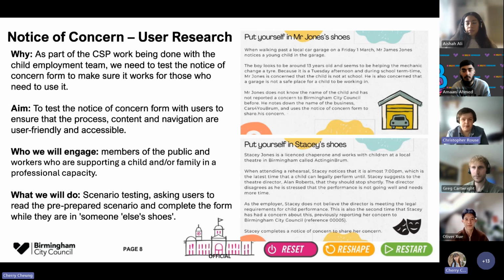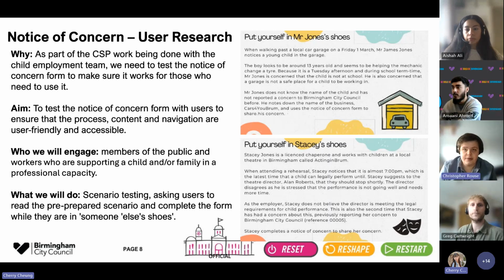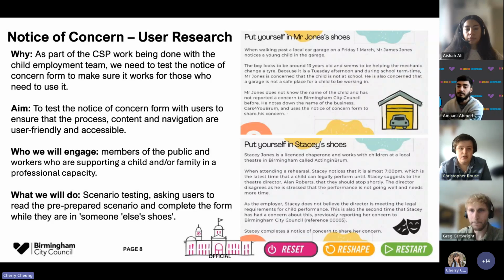Because the form can be completed by professionals or members of the public, because it asks for the background of whoever's completing it, we want to engage people from those two different groups. So we'll be using the usual channels to try to recruit members of the public, so sending out on mailing lists, using internal communications, using Twitter, and other things like that. But we'll also be using more targeted recruitment for the professionals who would like to test the form.